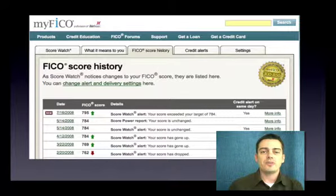Well, you can see from here that my score went up by over 30 points since February. That's a pretty big increase for a short amount of time. If you just look at the 4-month time frame, my score went up by 26 points in 4 months. And I had a pretty good score to begin with, so it's a pretty big jump, and it shows you that in a short amount of time you can really impact your credit score.